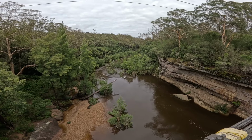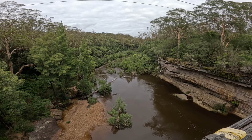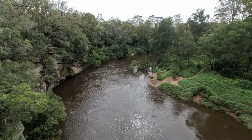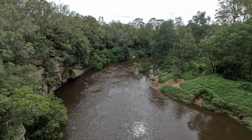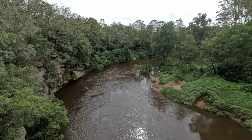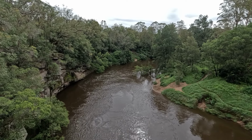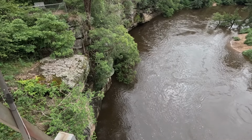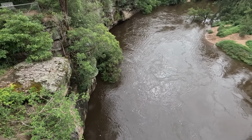So here's the state of the river at Hampton Bridge. It's pretty high, a little bit of cloudy looking water, but it's not too bad. This is the weir side, which is the eastern side of the river under Hampton Bridge. The little weir down there is fully covered over. Usually you can see the concrete platform, but yeah, she's got a bit of water. In younger years, I remember jumping off that big rock platform on the left with a couple of mates. Yeah, back in the day.